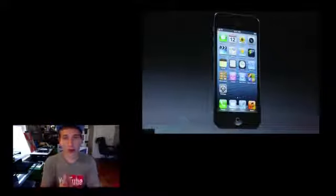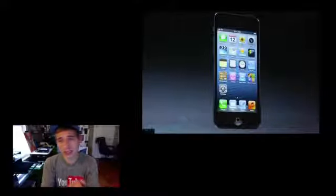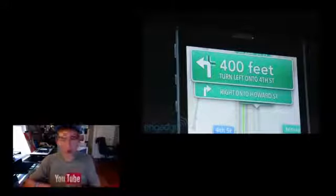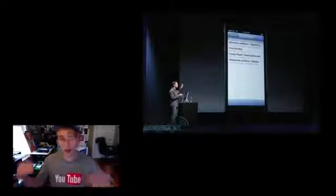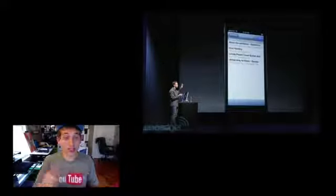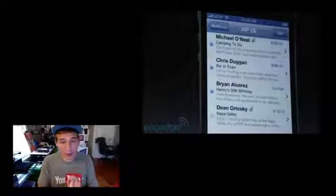I don't really need to go over everything in iOS 6 because I've talked about it so much, and we've seen the developer builds and stuff like that. But you're going to get new maps with 3D viewing, turn-by-turn direction. Safari now has iCloud tabs, so you can see what you're looking at on all your devices, no matter what device you are using. Mail now has a VIP inbox.